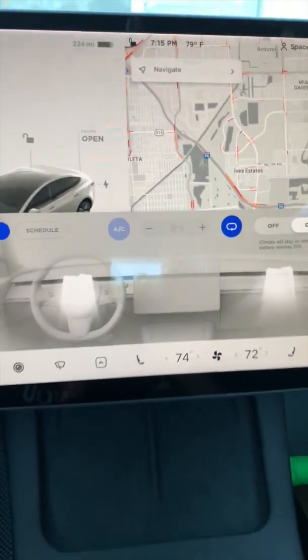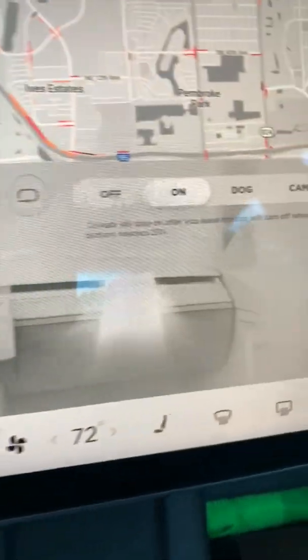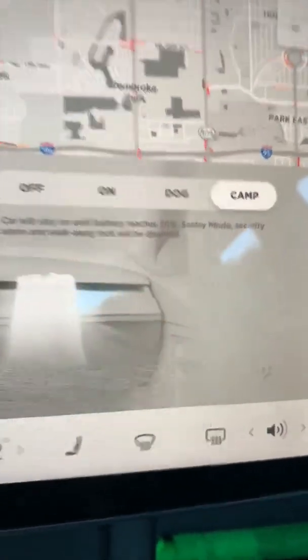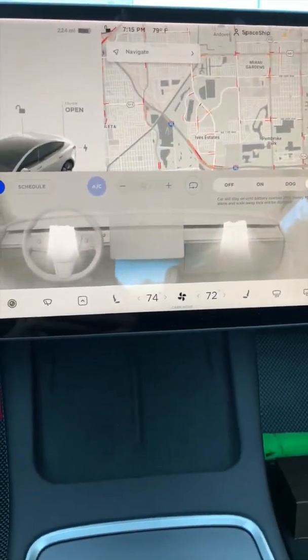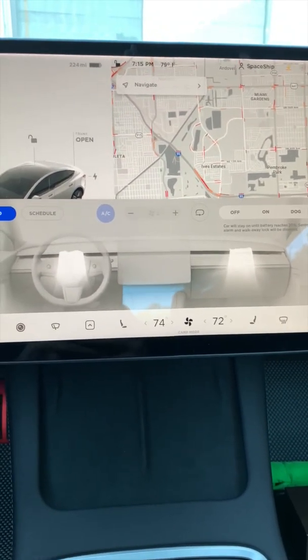So this little button right here cycles the air in the cabin. So if it's really smelly outside, you don't get that air. Probably the coolest thing about it all is camp mode, which allows you to sleep in the car and have the AC running all night, using the iPad for Netflix and chillin'.